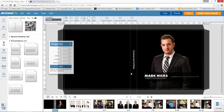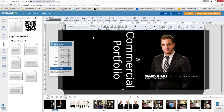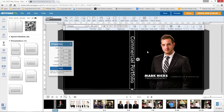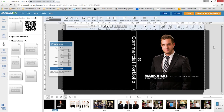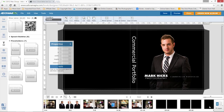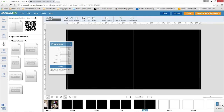But if you were to start off larger and I wanted my font to be, you know, that's way too big. And now it's not centered, so I gotta recenter it. Now later on, if I go back and I said, you know what, I really didn't want all those extra pages.